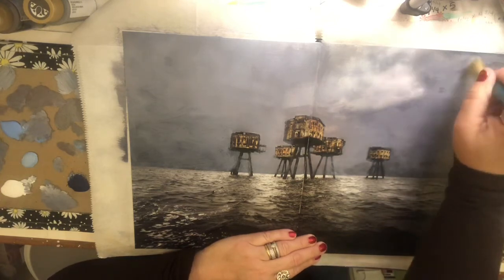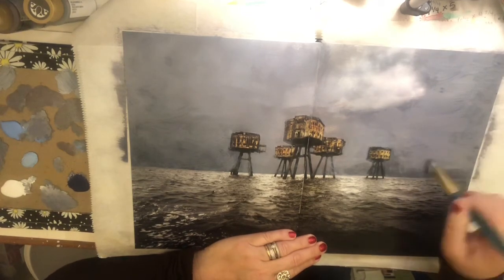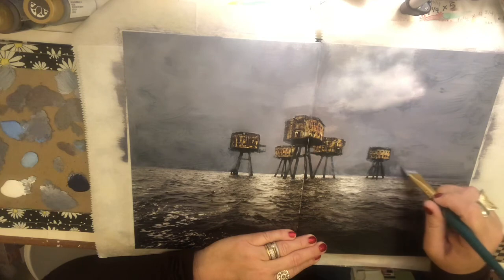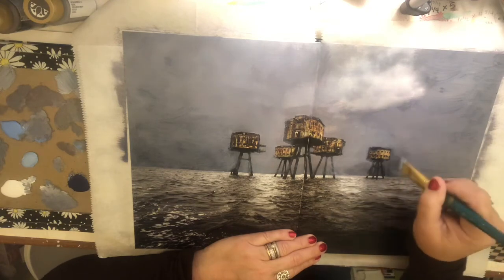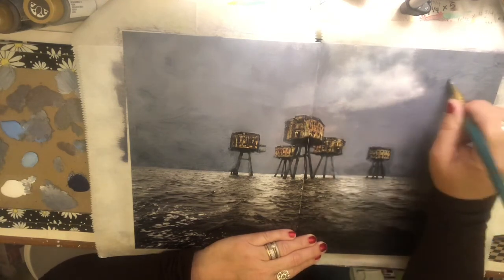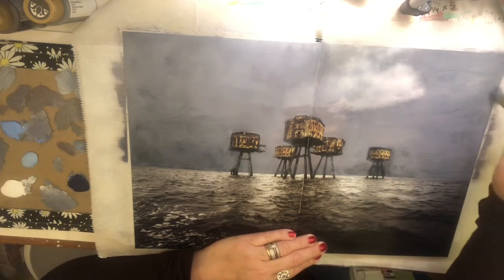I'll just swirl with my brush there, like that. And like I said, once you get your other elements on here, your fun pieces, your people, whatever embellishing you're doing, we probably won't even notice this old sky too much. Now will we?